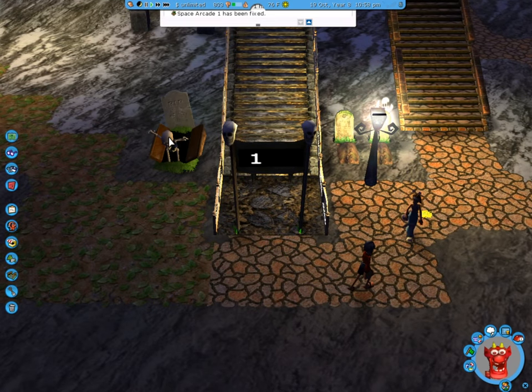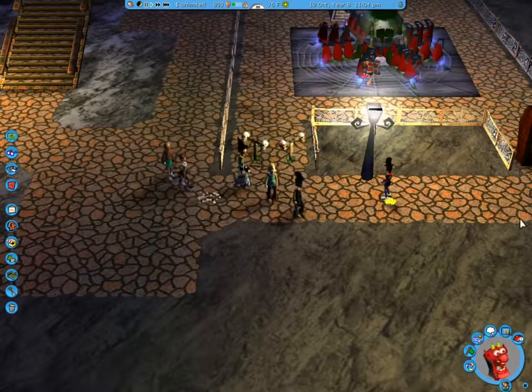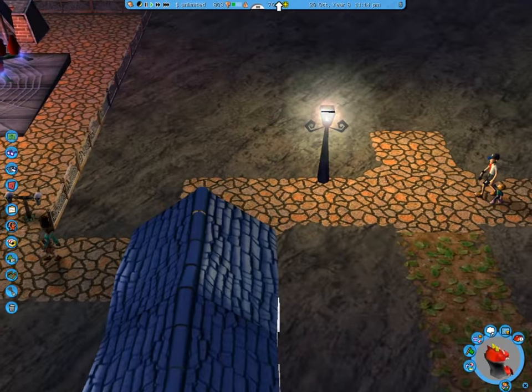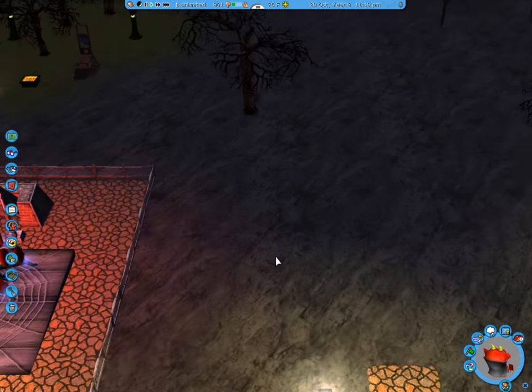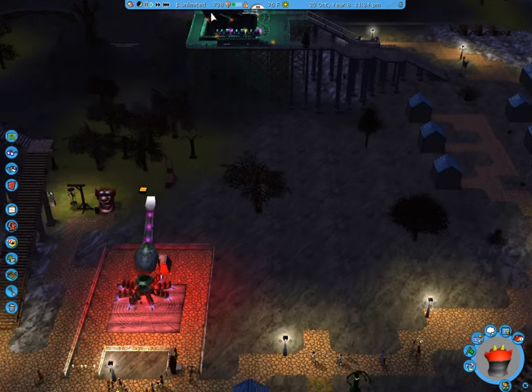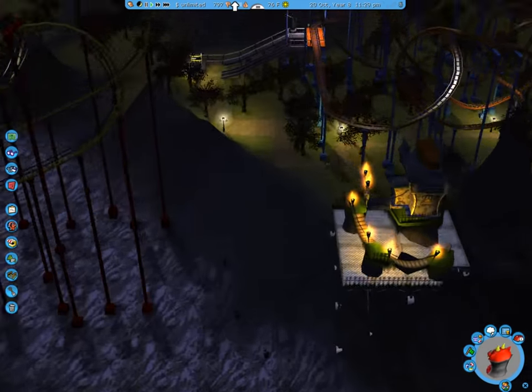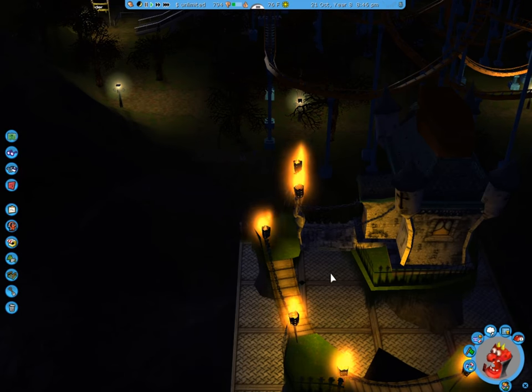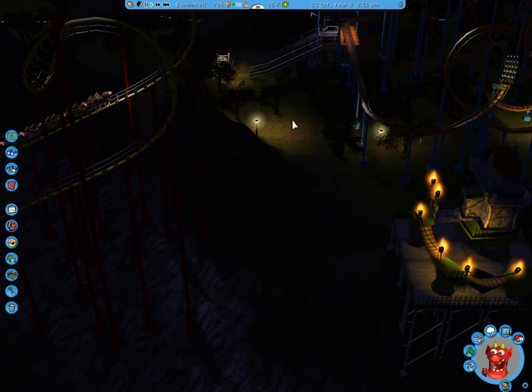There's my little favorite animatronic, the skeleton again. I thought there was an animatronic for Dracula that sort of pops up from out of nowhere, but I haven't seen it lately. That's Castle Dracula. You can actually place that as an object, a single object. You don't have to build it.